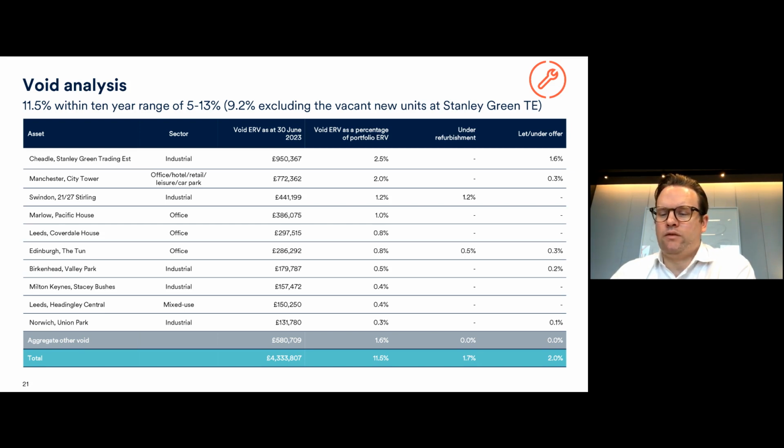And then what you can see in the table on the right-hand side is an analysis where we've shown you what we have let or under offer. And of that 11.5%, 2% is let or under offer. So we're already trending down to 9.5% even before we adjust for Stanley Green.